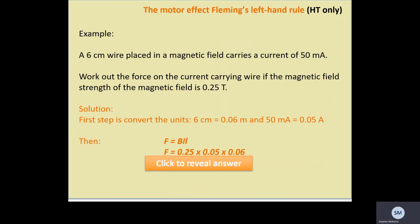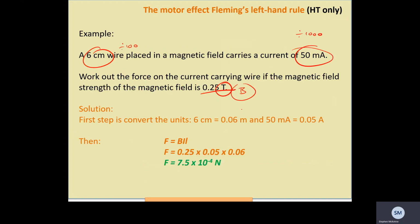Here's a question you can have a look at yourself. Bearing in mind a couple of things: 6 centimeter wire, 50 milliamps. So we're going to have to divide the length by 100 to get it to meters, and divide the current by 1,000 to get it to amps. 0.25 teslas. This is the unit for B, magnetic flux density. And here's your answer.